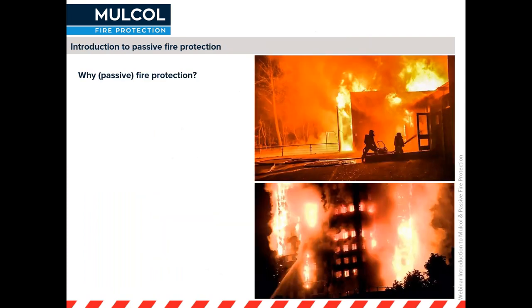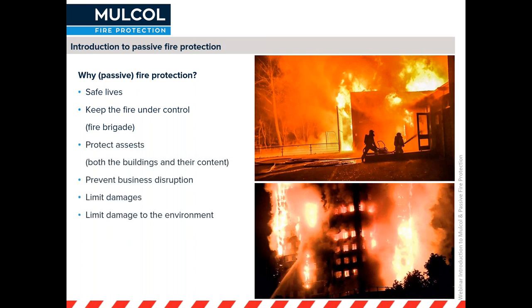So why passive fire protection? I think everybody will agree with me. The main reason is to save lives. That's just one of the main reasons. Of course, it's also to keep the fire under control, so the fire brigade can come into the building and control the fire further or extinguish the fire as well.